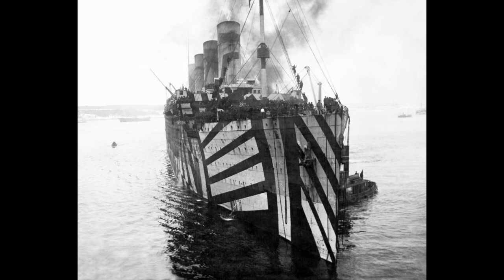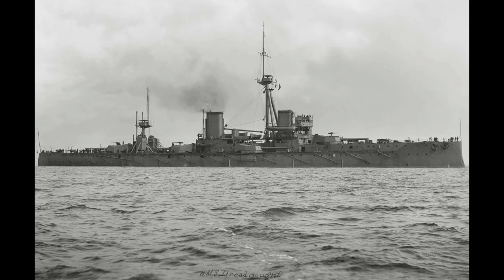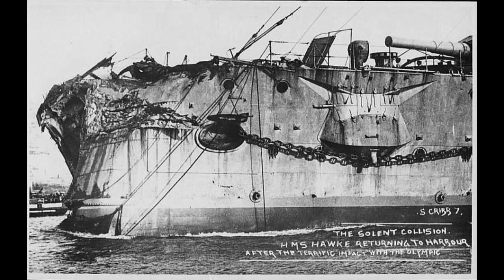That being the story of RMS Olympic ramming a U-boat, joining HMS Dreadnought in the Large Ship Ramming a Submarine Club, which is actually the second time Olympic was involved in a warship collision. Her incident with HMS Hawk was the first in 1911. However, in that case, it was Hawk colliding with Olympic. For Olympic's turn to be the rammer, we go to the middle of 1918.